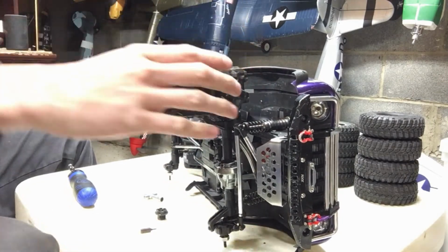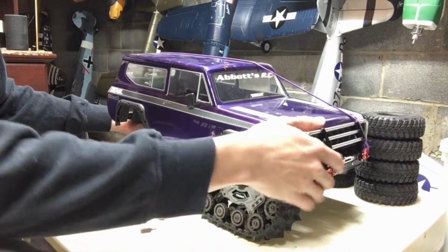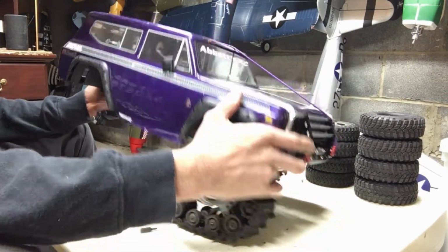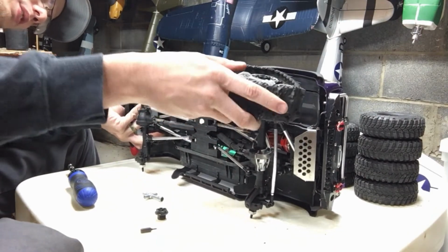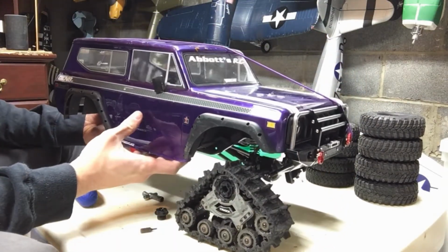There we have it. So they do in fact, once I put wheels on everything else, that may be the issue. So this is on here. Oh no, you know what? I think that's just because I don't have anything on the other side. So there we go. We got one.